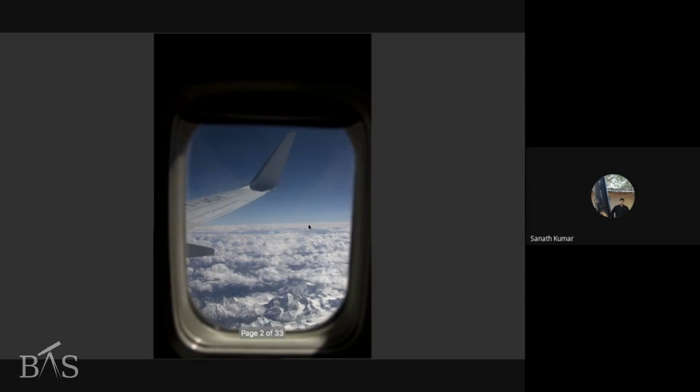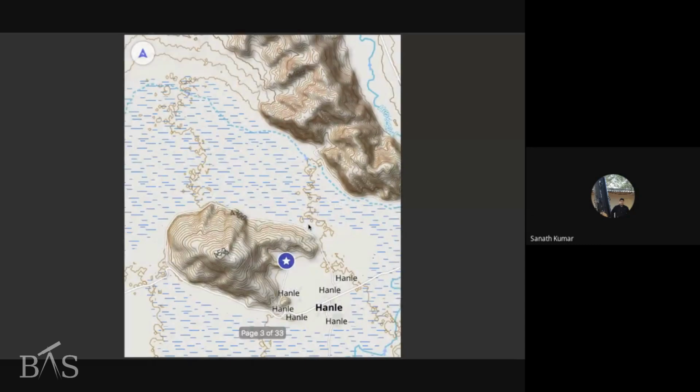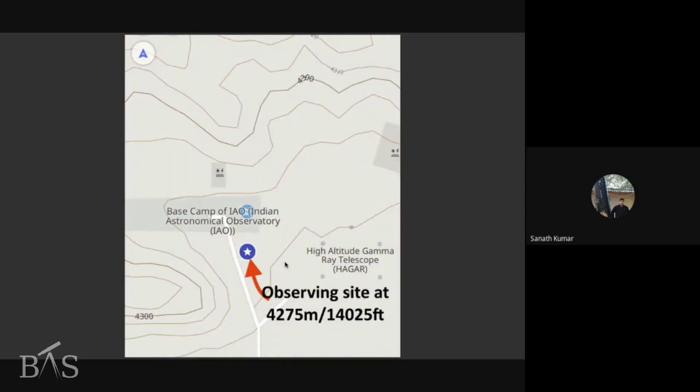So this slide shows the view when we were going via the aeroplane. As you can see, there are a lot of mountains. We were in a place which is quite high and it's a dry desert. This is a topo map showing the altitude. Those numbers show how high it is, and the star is where the observing site was. So that is the observing site.